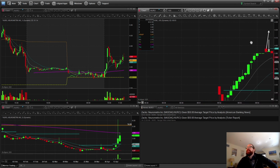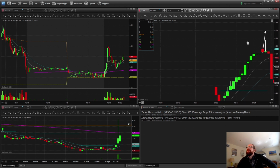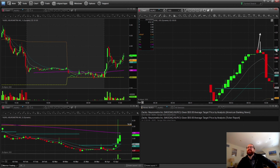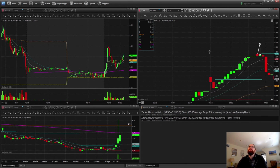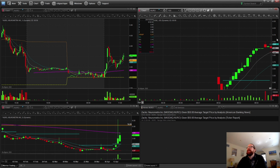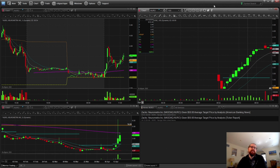It kept sitting there. And I was like, maybe I'll get back in. I don't know. This is weird. Why is it sitting here? And then all of a sudden it dropped in one candle. It was very strange. I don't know what the deal was there. This dip worked here, and then right here it didn't. So in any case, that was my one trade with 3,000 shares, and I lost 3 or 4 cents, which was 120 bucks. So that was Neuro.